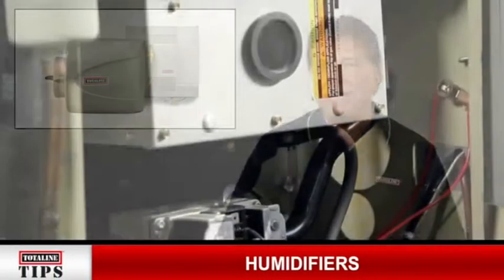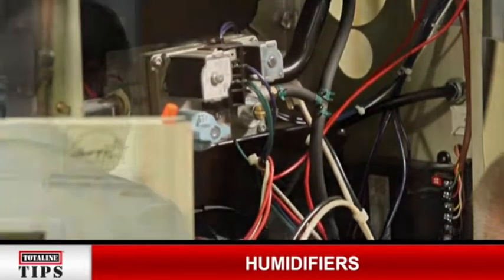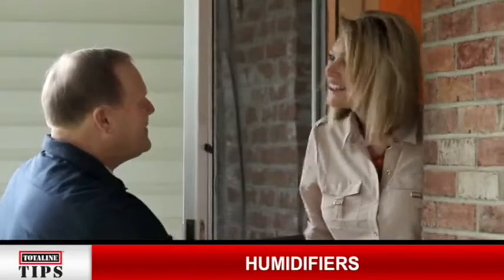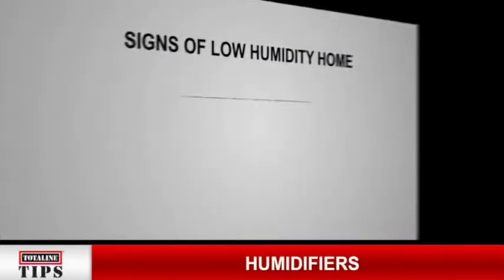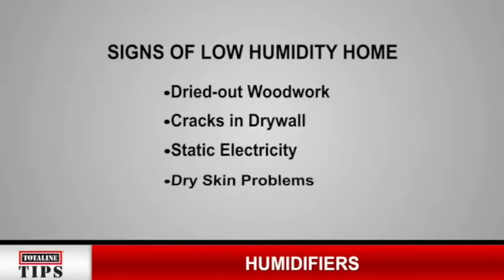You know that many heating systems can dry out the air in your customer's home. Turn your next routine service visit into a chance to offer your customer an effective, affordable comfort solution. Look for the telltale signs: dried out woodwork, cracks in drywall, static electricity. Ask your customer if she or anyone in her family has dry skin problems. Low humidity could be partly to blame.